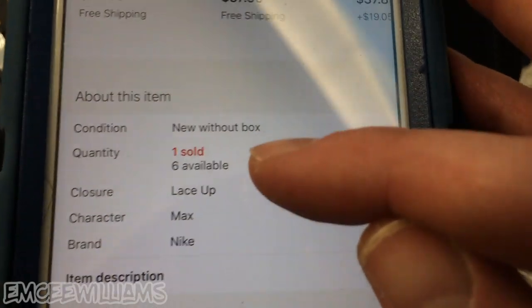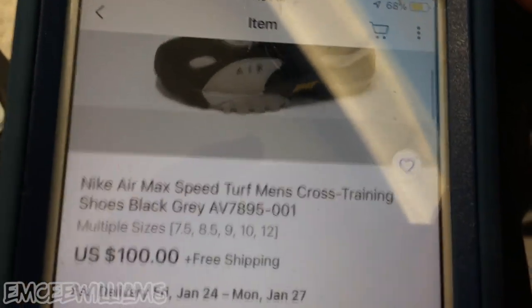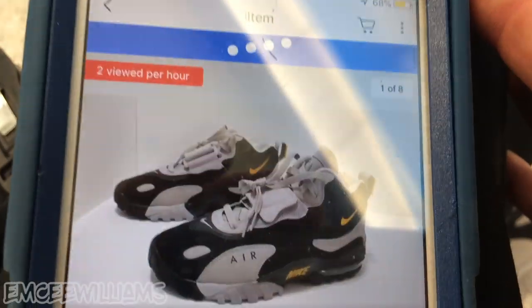Oh, there we go. One sold, six available. So that means he did sell one for 100 bucks. It wasn't a 7.5 because we already saw there hasn't been any recent 7.5 sold. Dang it. I wish this dude was selling for like 105. Then I'd definitely get him.